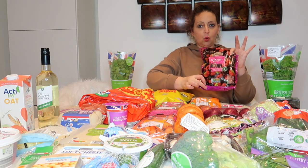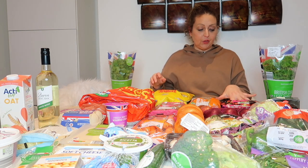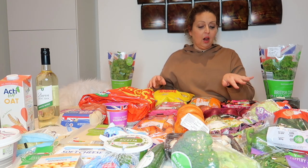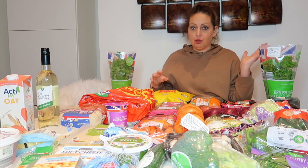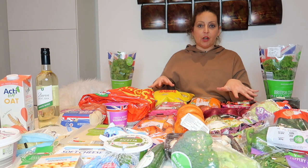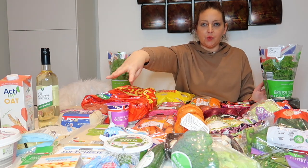You get much more than buying fresh berries, and as far as I'm aware, as far as I'm led to believe, they've got as much vitamins and nutrients, goodness in those as the fresh ones. So we've got quite a lot of dairy stuff there.